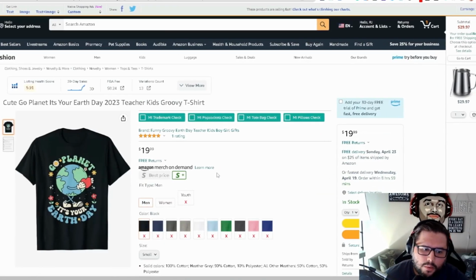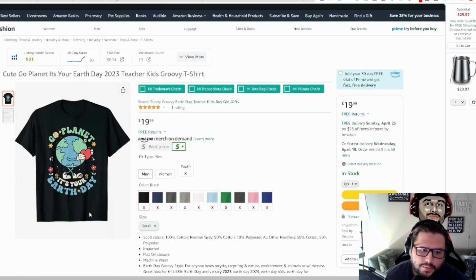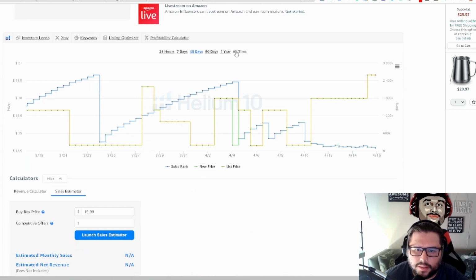So next one, Go Planet, it's your Earth Day, right? You can see what they did here. Okay, the Earth is holding a heart. It looks like the Earth is walking, and then the Go, they put like a little flower right there. Teachers, kids, that groovy font, right? With some flowers around it. Really cool. Let's look at the BSR on this one.